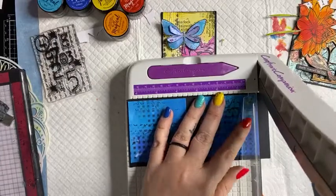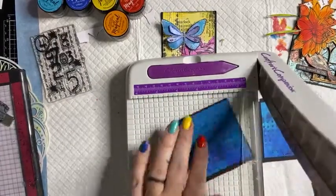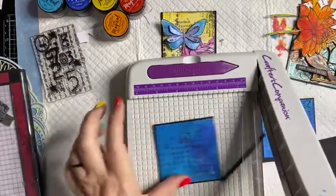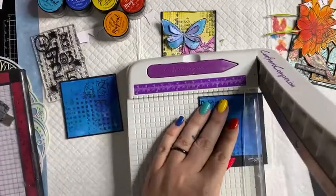Trimming. And I am an eyeball trimmer. I have a look at what... I'm one of these people that just goes and trusts my eye and goes, yep, that'll do. If you want to measure and cut, you can.